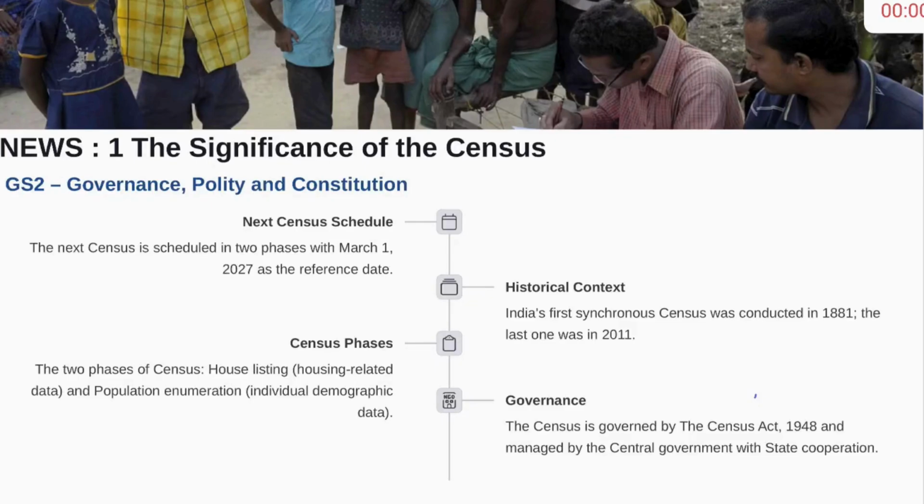The significance of census comes under governance, GS2. Historical context: India's first synchronous census was conducted in 1881. The last one was in 2011. Census phases: there are two phases, house listing and population enumeration.